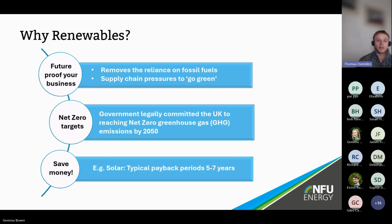The first one is future-proofing your business, and there are essentially two avenues you could go down. The first is to reduce your reliance on fossil fuels, on conventional fuels, and to move away from those as they begin to increase in price, essentially fixing your energy bills with your renewable energy system, making great savings there. The other option is to reduce pressures from your supply chain. Many suppliers are now focusing on their farmers and their producers to go green, to move away from fossil fuels and into renewables. So having renewables on your site will put you in good stead moving forward, and keep a lot of those contracts in place.